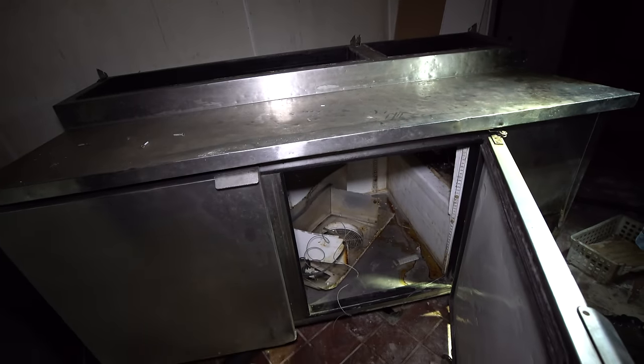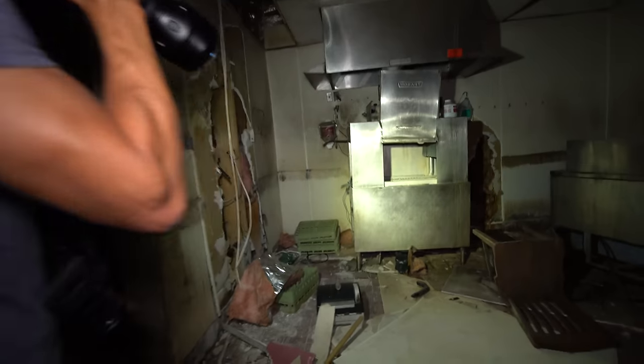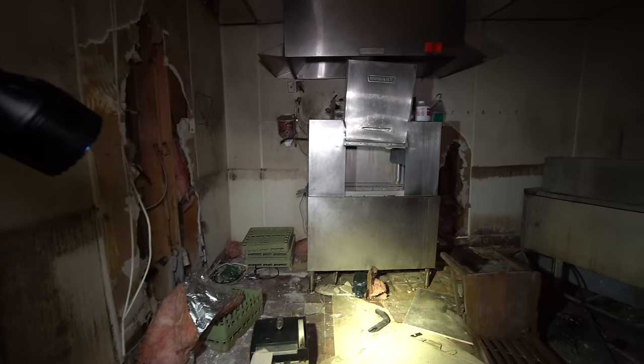What was this? Cold storage? Must have been, right? Yeah, probably. There's a thermometer in it, so it must have been. Yeah, oh yeah, for sure. It was like a fridge. Yeah. I know that all too well.